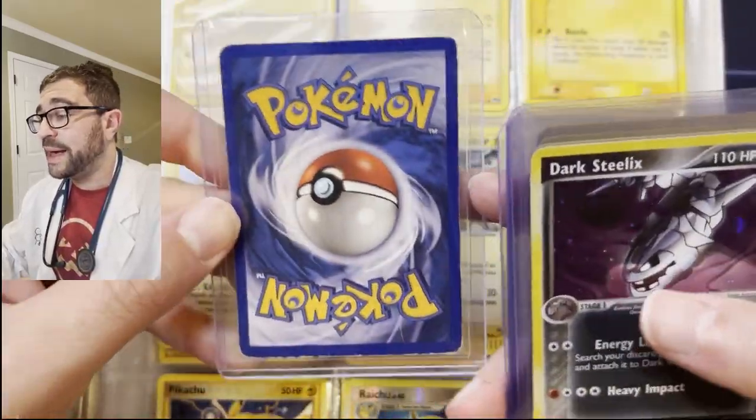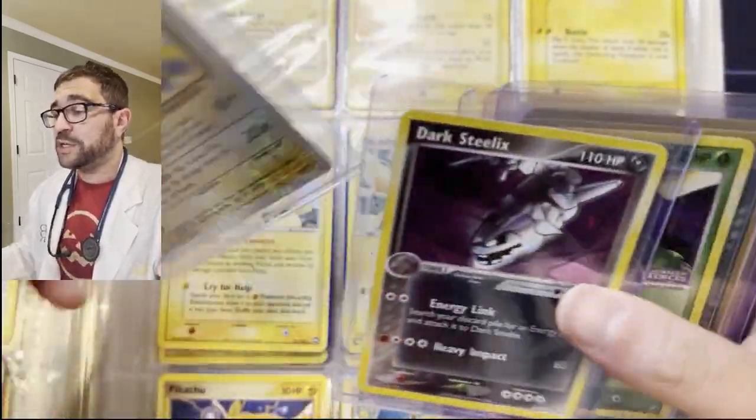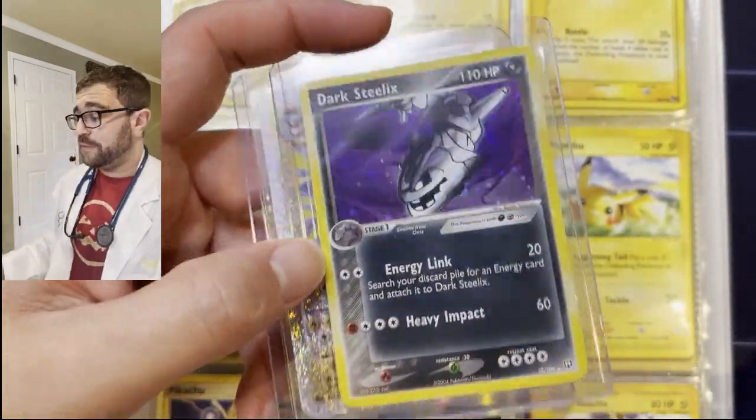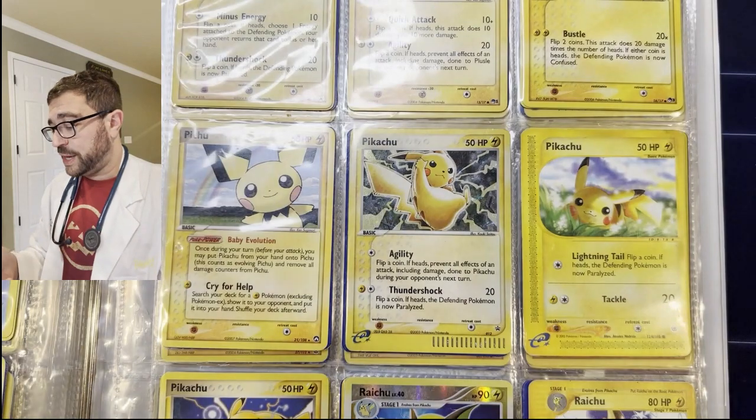A lot of whitening on the back as well. We got the Dark Steelix here. Just really, really cool stuff. You don't see cards like this very often. I had to snap them up when I had the chance.